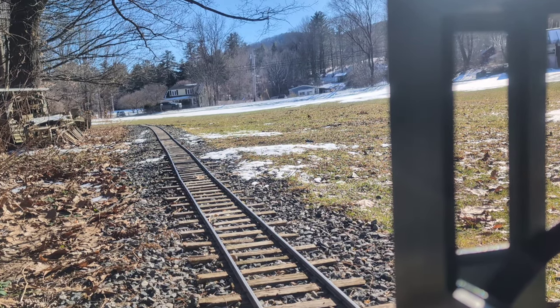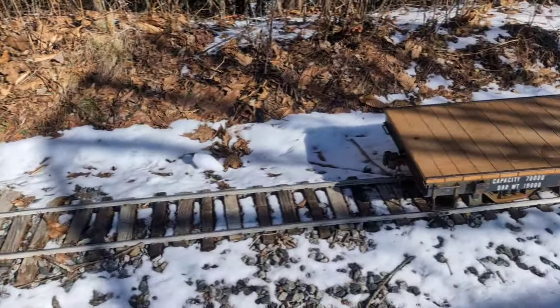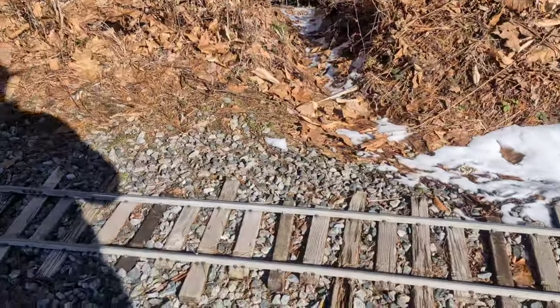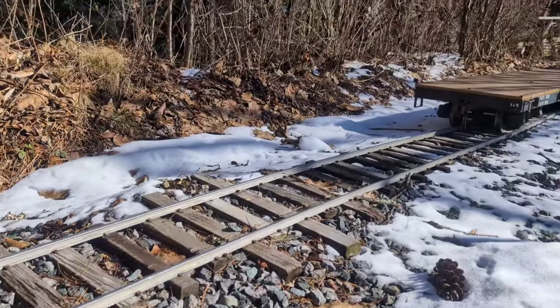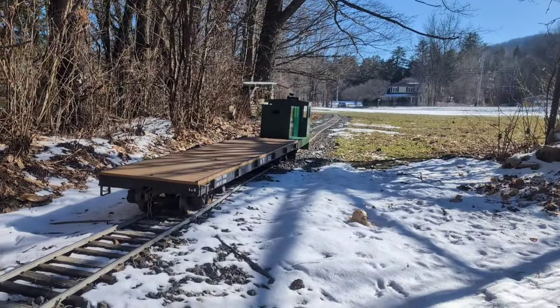Not much I can do about that one. We'll pick it up. So this happens sometimes. It just tells me I need to fix the drainage. So between here, where the rails are kind of even, you see that hump in the track right there? And then it drops right back down.